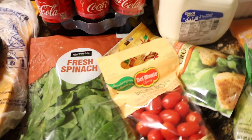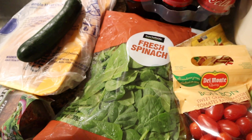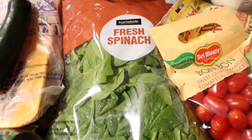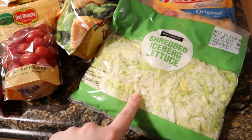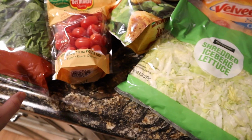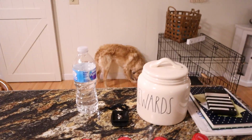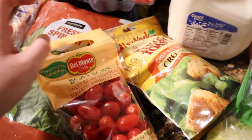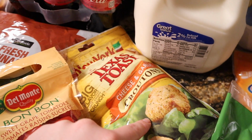You guys might make fun of me in the comments, but I legitimately don't know the difference from the outside. I got a big bag of spinach. This way we have a few more nutrients than just lettuce, but we do like lettuce with our salads too, so I'll probably mix those. And Cooper's playing with his toy like normal, so that's all of the sound you're hearing. I got a bag of little tomatoes, some cheese and garlic croutons. These are really good to snack on or to add in salads.